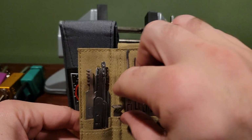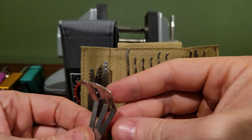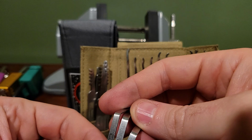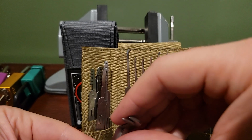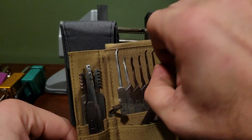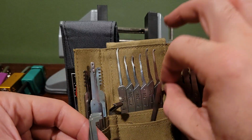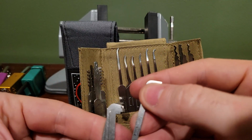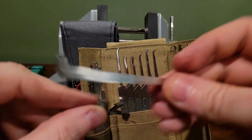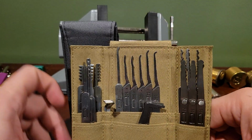Moving on, I have the Ergo Turner tools from Covert Instruments. These are in 50, 40, and 32 thou. That must mean that one of these is 25 thou. That's going to be this one. Yeah, this one's 25 thou, which is 0.6 millimeters again. I very rarely use it. I mostly use the 50 and the 40 thou.